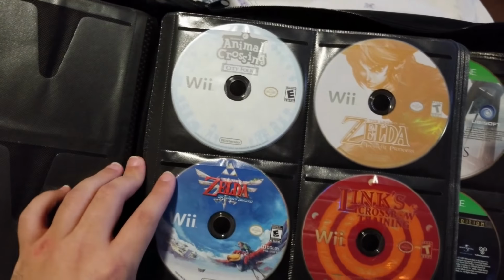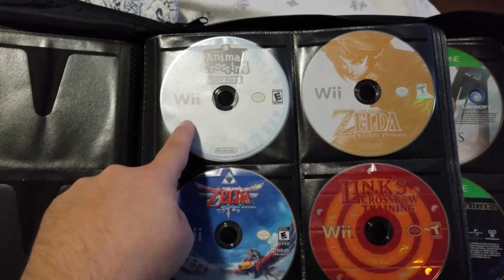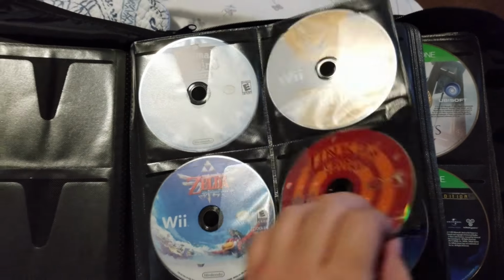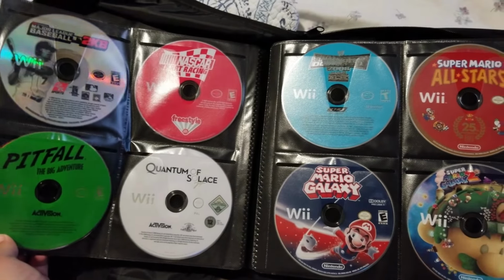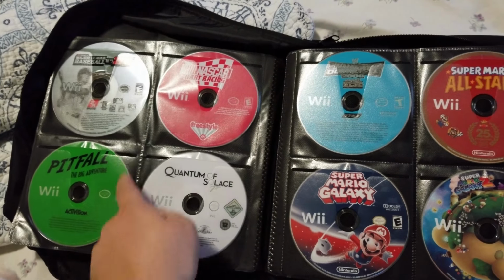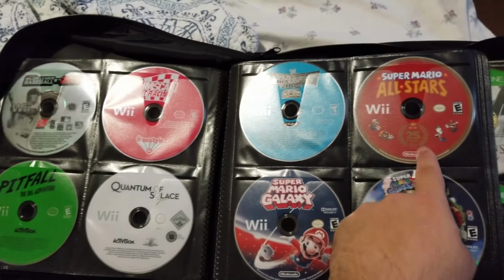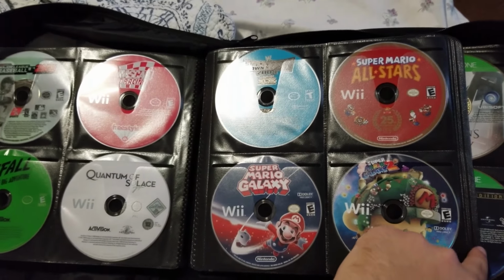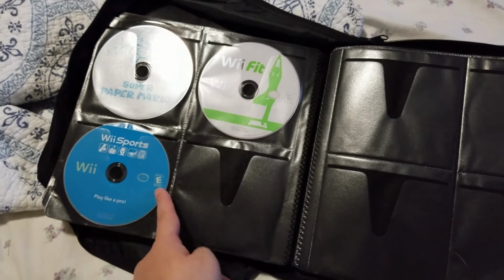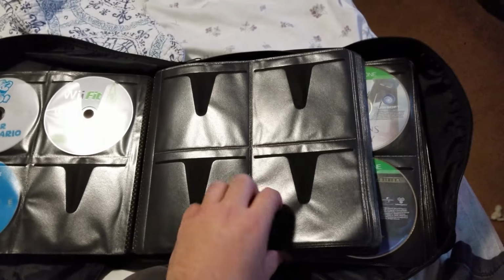My Wii collection isn't very big, but I have the important ones: Animal Crossing and Skyward Sword. Also the Twilight Princess, the Wii version. Some of these came with the Wii. I bought it used on eBay. All 4 of these came with it. So did this. I bought that myself, of course. Gotta have Mario. Mario Galaxy 1 and 2. Paper Mario. Wii Fit came with the Wii. Wii Sports came with pretty much every Wii.